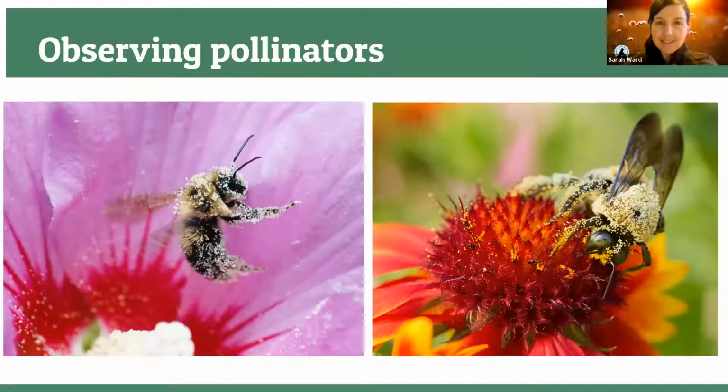Okay, so here's some cute pollinators. I am going to linger here for a moment, and I'm going to make a few points while we're on these slides. So one is that looking for pollinators and closely observing them is very rewarding. They have fascinating behaviors and adaptations, and it can be really fun to simply watch them. It can be really fun to start searching for them as well.